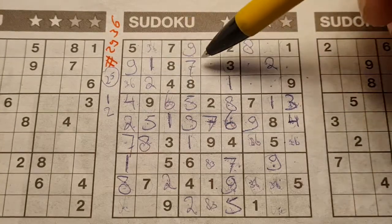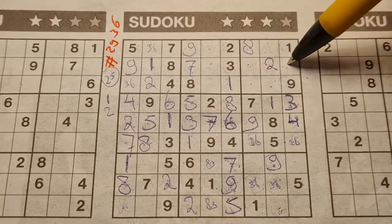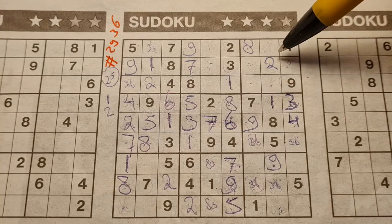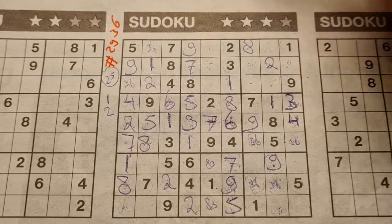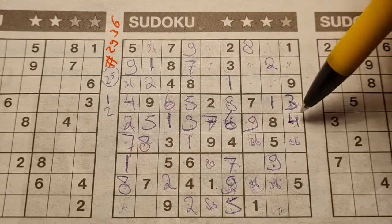1, 2, 3, 4. 4 is missing, 5 is missing, and the 6 is missing. 4, 5, 6. Let me see. Here also 4, 5, 6. Well, need to wait. 4, 5, 6.